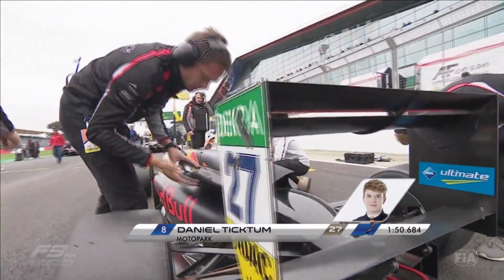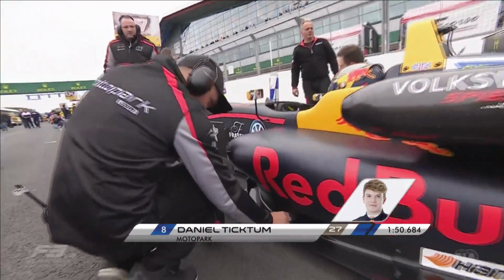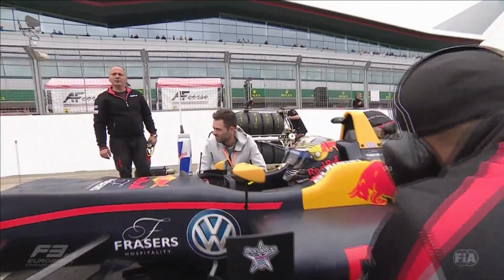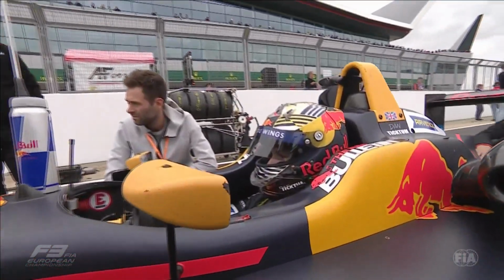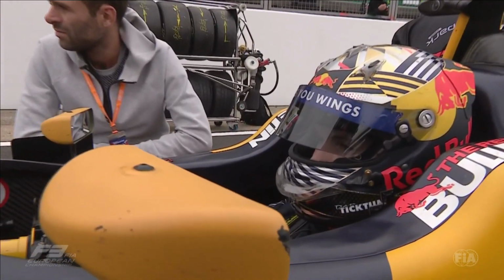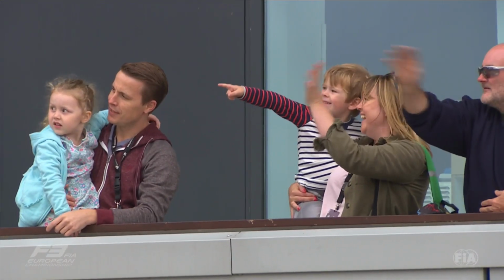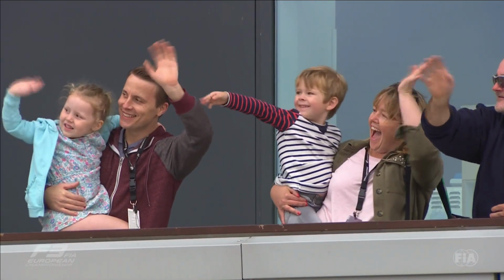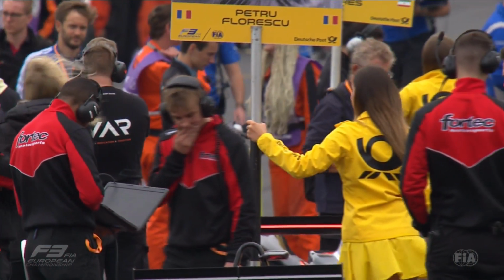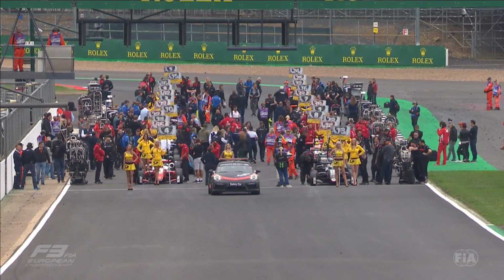The championship leader, Dan Ticktum, the British driver, the Red Bull-backed youngster, the reigning BRDC McLaren Autosport Young Driver of the Year award winner. And also, as you see there, just briefly on the side of the car, part of the British Racing Drivers Club's Superstars initiative, run by touring car champion Tim Harvey to promote young British talent. And in Dan Ticktum, a good find. And with his 4 wins, the championship lead, is he going to be this year's champion? Well, we've got a lot of water to flow under the bridge yet before you can start thinking about that.